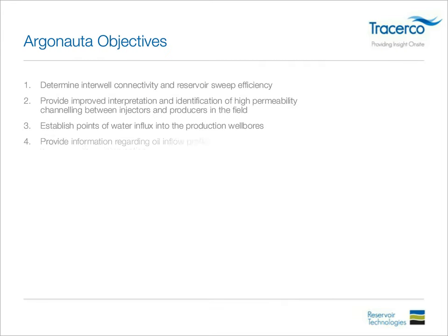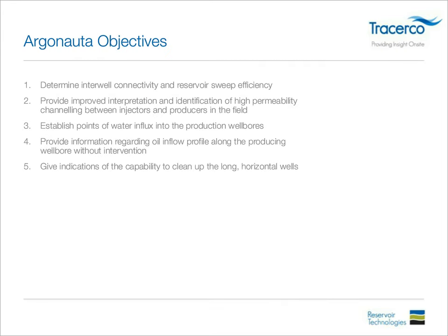What did we want to try and achieve? Okay, well, interwell connectivity, reservoir sweep efficiency, something else that we can help to achieve with our interwell tracers. Improved interpretation of the high permeability channeling between the injectors and producers. The points of water influx in the production wellbores. Where is this water coming from? Oil inflow profile along the production zones without any intervention or PLT. Give indications of how well the well cleaned up in the long term and in long horizontal wells as well.